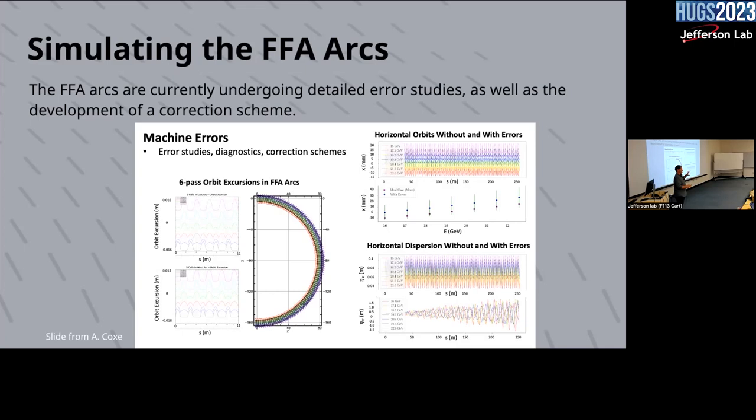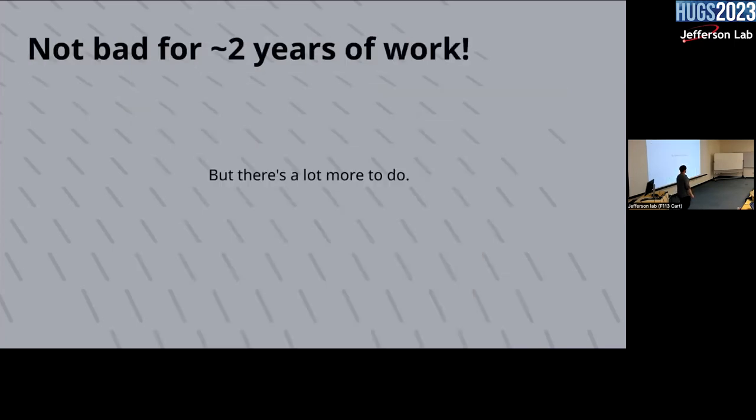Because in the current electromagnetic arcs you have those little dipole correctors I mentioned, and if you see a problem, it's easy, you just kick it. But there's six beams in this one, not one. So if you kick one beam, you're kicking all of them. You can't just kick at one location. You have to be clever and distribute these kicks in a way that doesn't impact all of your other beams that maybe are behaving properly. That's also what he's looking into. He's a busy guy. So not bad for 2 years of work, right? We're doing okay.